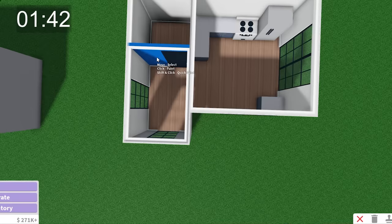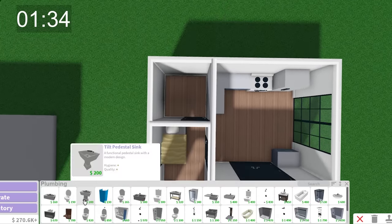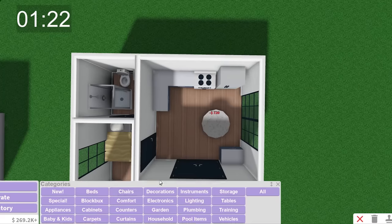I'm panicking. It's very obvious how much I'm panicking. I'm not good at this. Okay, essential furniture. That is the bed, the plumbing, toilet, sink, and the shower. Okay, so far so good. And you need a table to sit and eat your food.